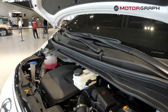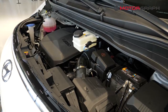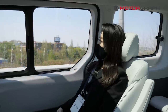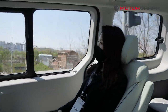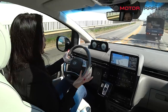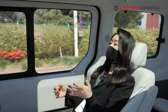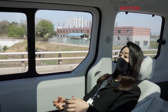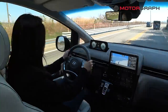This model is the 2.2-liter diesel engine. You really hear that diesel engine sound. And when I was sitting in the passenger seat, you could also feel a lot of the vibrations coming from the ground up. I did try the zero gravity seat position, and in terms of overall ride comfort, because of all of the vibrations and the sound coming in from the car, it wasn't the most comfortable ride.